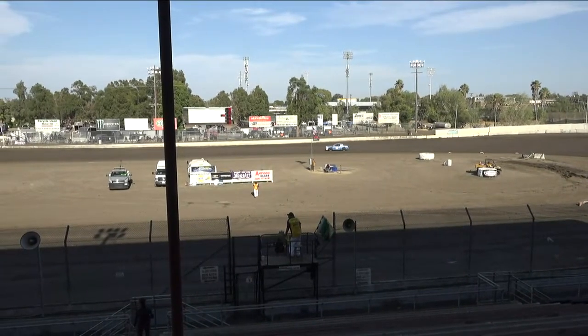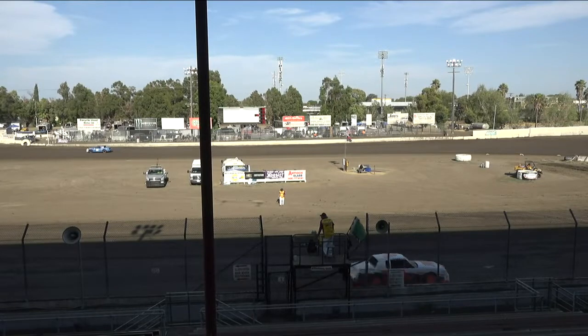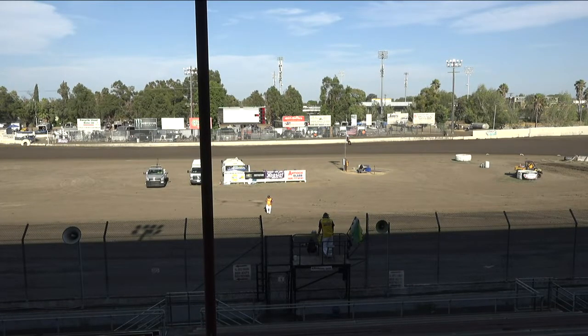I think she came out once last year as well. So getting ready to get these guys off the racetrack, and I think Modified's getting ready to come out.